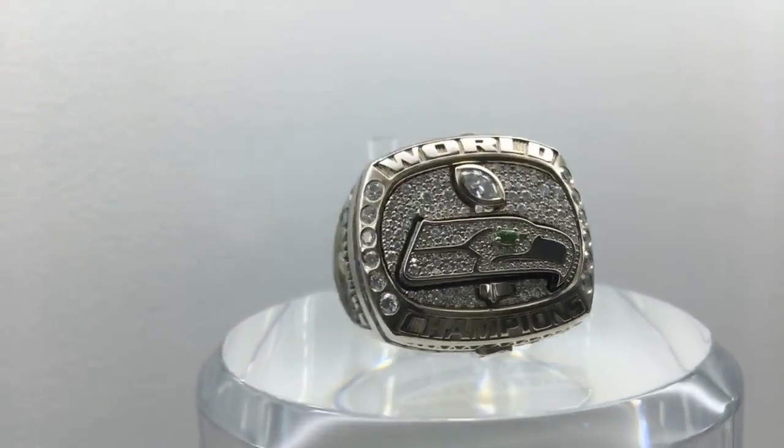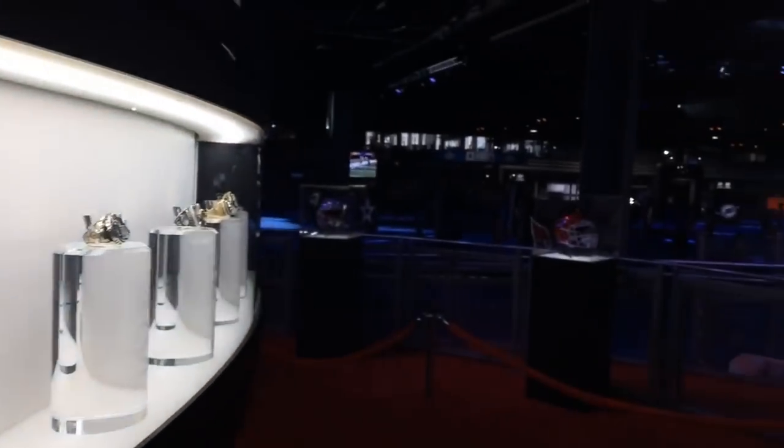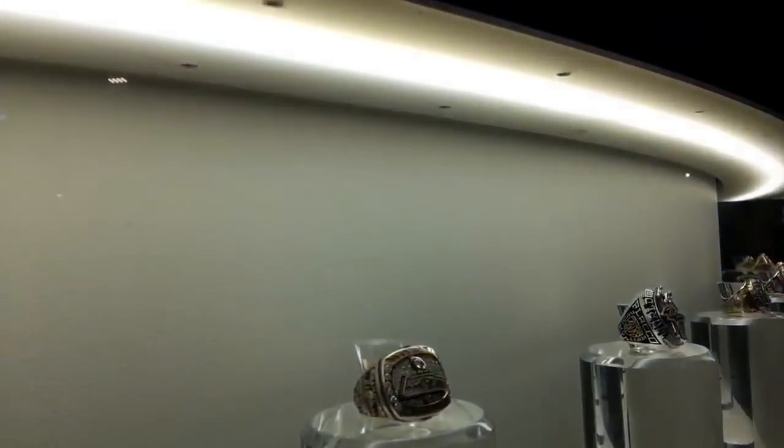Seahawks. And for those just joining us, we're taking a look inside the NFL fan experience at Super Bowl 53. We're at a cool exhibit where they have all of the Super Bowl rings. We're getting a sneak peek before the fans get in.